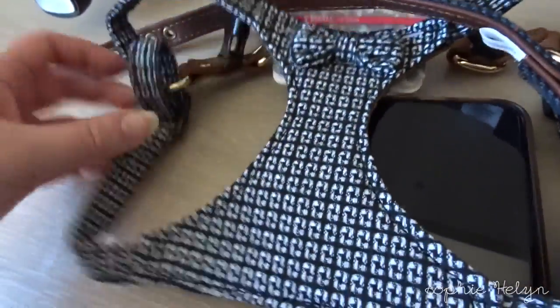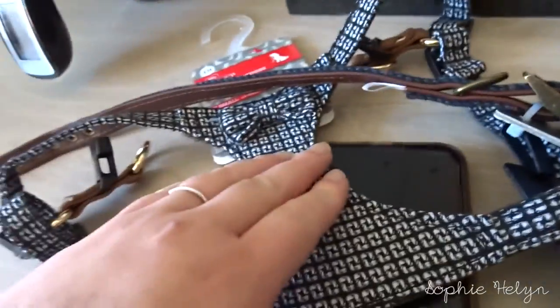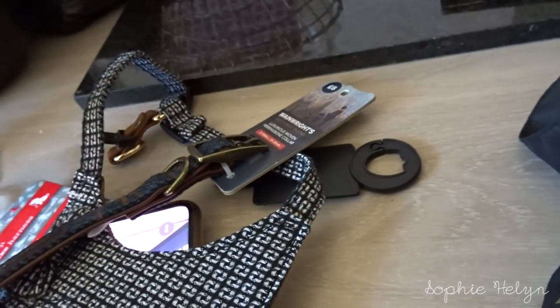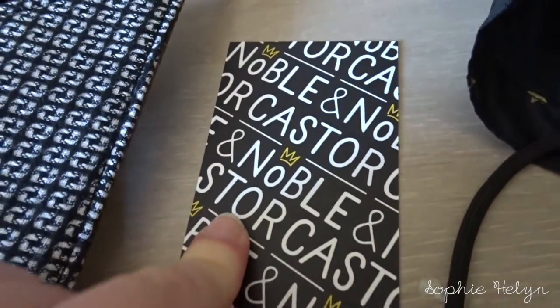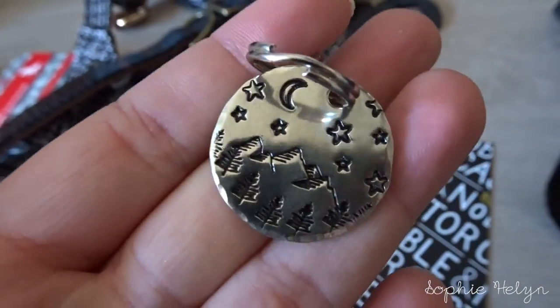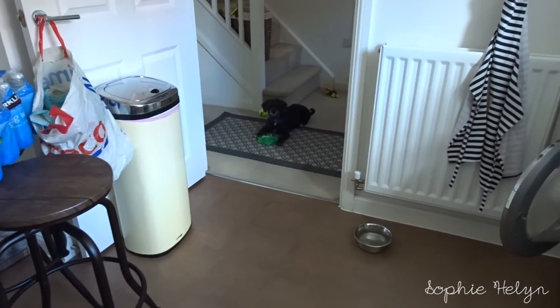Like that, don't you? This is the set we got him. So we got him this harness, just because you can adjust all the different 4 points. He is an extra small in that, which is weird because in another one he was a large. And then we've got this as his new lead. And I will show you his little tag. This is from Noble and Caster. I won't show you the other side, but this is what his tag looks like. So I'm going to put that on there and he's going to look very chic. Yeah, we're just going to chill and we will catch up with you a bit later on.